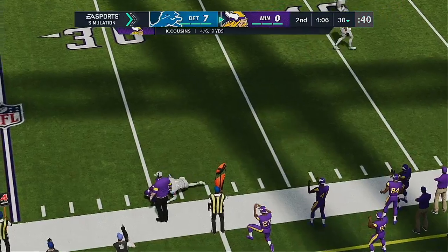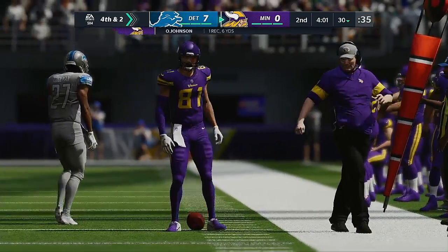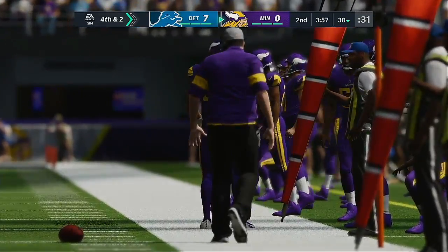Firing quickly here, and that's complete. And a good tackle there right around the 30, stops him short of the first down. The completion good for only six, and that'll bring up fourth.